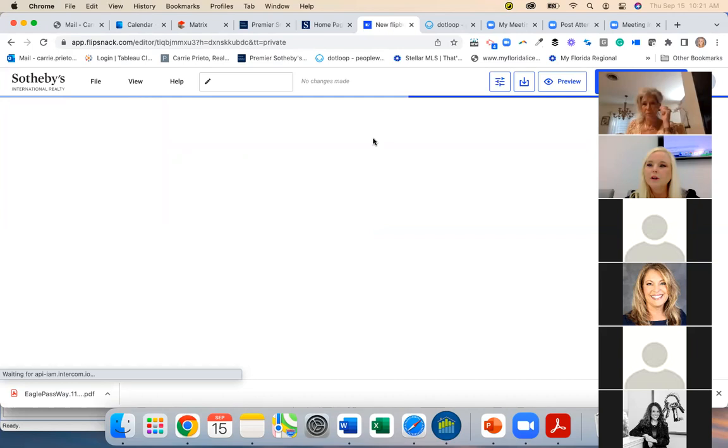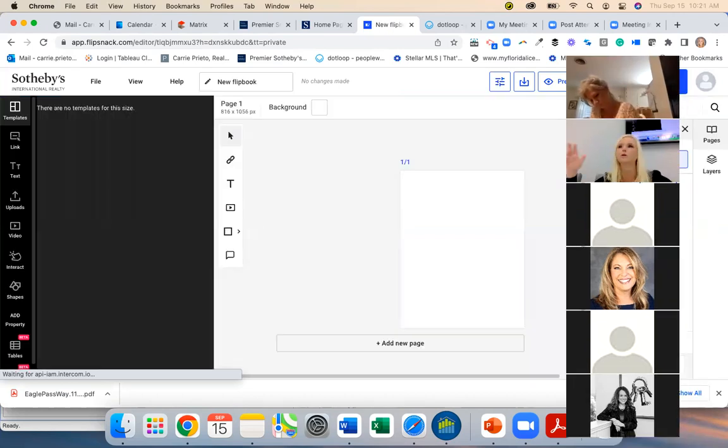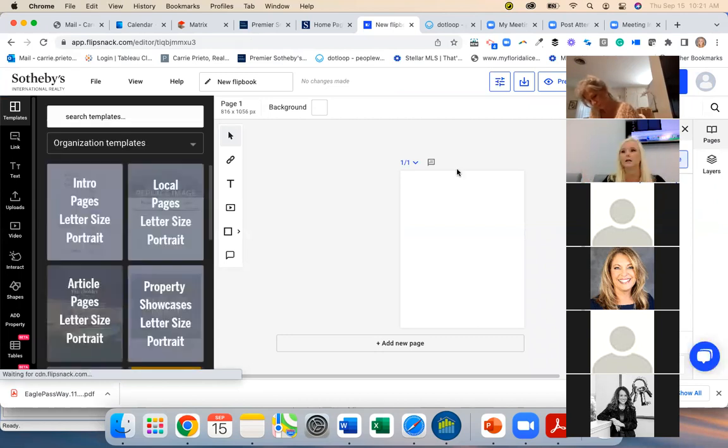And all you need to do is take a picture of the front of the home. You could use an old MLS photo, you could take it from, you know, God help you, Zillow or somewhere else, or you can actually take a picture of it. And you just switch out the front picture.